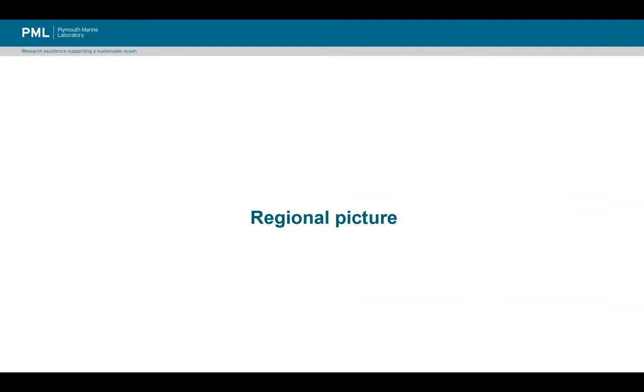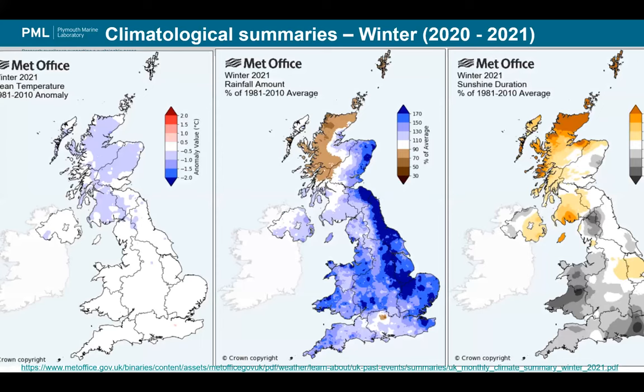So let's dive straight in to what the regional picture is going to be. I've taken all of this data from the UK Met Office. Every season the UK Met Office produces a really great synthesis in pictures of what our weather has been like, and I think it's very useful to look at these images. Just to give you a bit of orientation, the next five slides are going to be very similar. On the left we've got the mean temperature, the rainfall amount in the middle, and then the sunshine duration. The reason I've chosen these parameters is because for the hydrography of the Western English Channel, these are the things which will drive it.